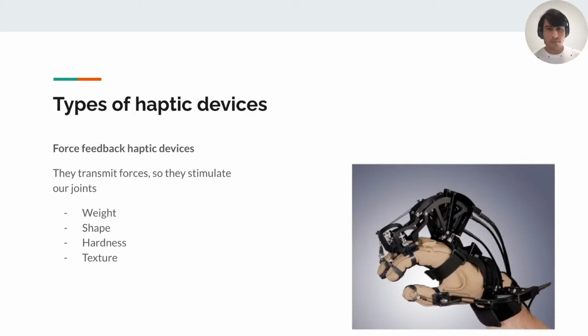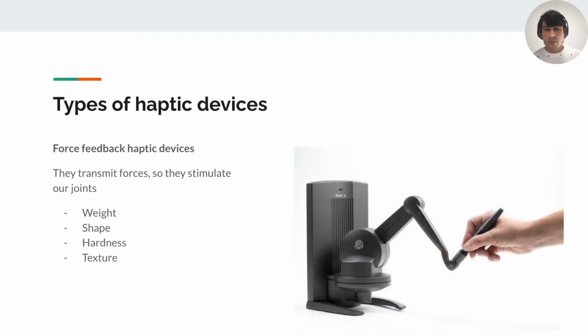And the other type of force feedback devices are desktop ones.